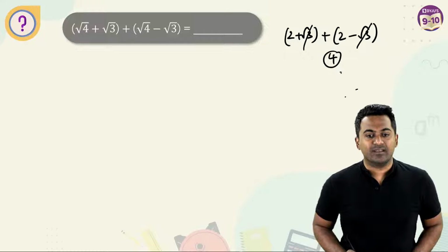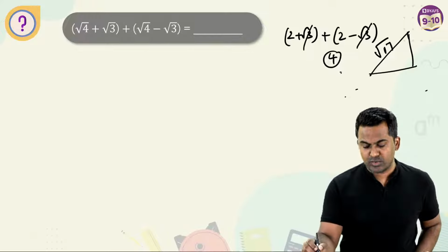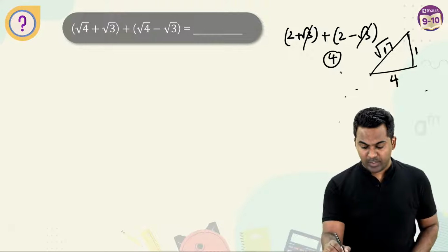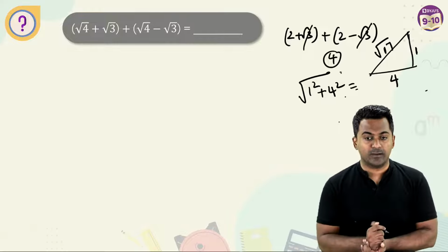Root 17. Come on, think about it. Why aren't you guys using your mind? Think about it. Root 17 will be what, Arunima? Root 17 will be the hypotenuse. It means this has to be 1, this has to be 4, because 1 square plus 4 square under root is 1 plus 16, which will give you root 17.